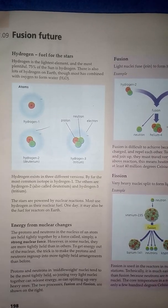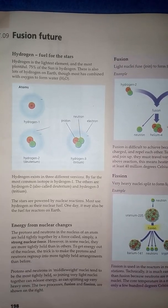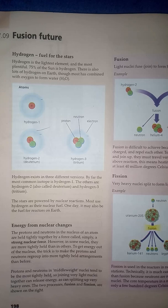Energy from nuclear changes, that is how the energy comes. The protons and the neutrons in the nucleus of an atom are held tightly together by a force called the strong nuclear force. The nucleus is the central part of the atom. However, in some nuclei, they are more tightly held than others.